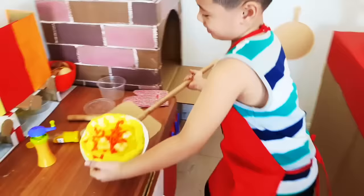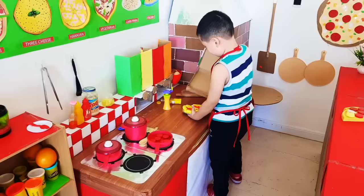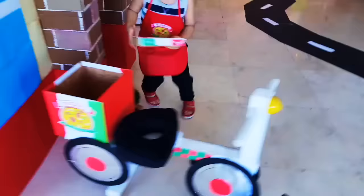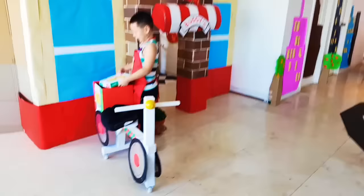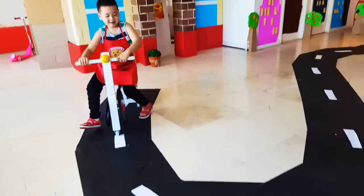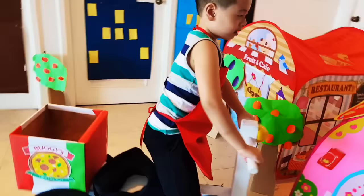Open the pizza box. Get the pizza box from underneath the table. Go to the motorcycle! Come on, drive fast! Give it to Elsa, the red house. The red house.